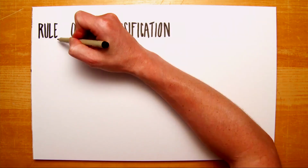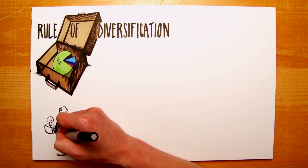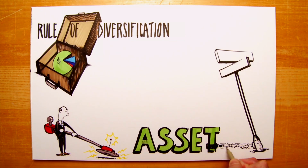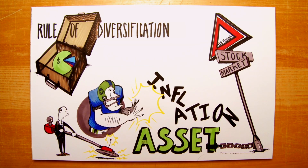We all know the rule of diversification when it comes to our investment portfolios. We also know how difficult it can be to find an asset not tied to the stock market, yielding returns and protecting you from inflation.